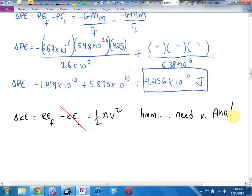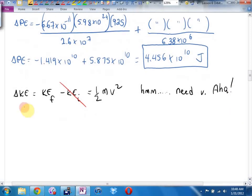Big G, big M, little m over r squared equals m v squared over r. Yes? Mass cancels. One of the r's cancels. How to get rid of a squared? Hang on. Wait a minute. I just saw something. Jacob, what did I write here?